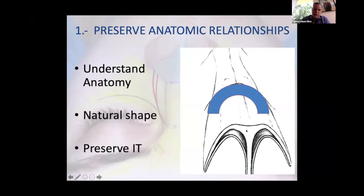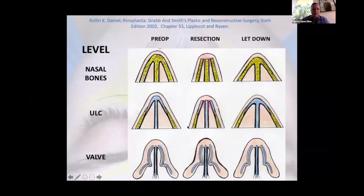This is what we were talking about earlier. The normal anatomy and shape is like an inverted U, not an inverted V. So if you release the ballerina in the lateral wall, you are preserving this normal anatomical situation of the cartilage. If you see this from the Rohrich and Daniel book, in the first edition, at the level of the nasal bones, if you do a let down, you open the airway. If you do a hump resection, you're closing it and leaving a defect. In the upper lateral cartilage, the same: you open it and preserve this natural form, and the valve can collapse if you push your bones in.